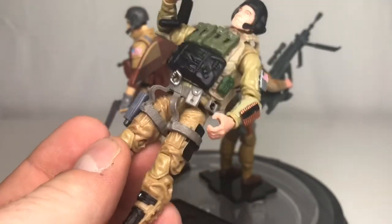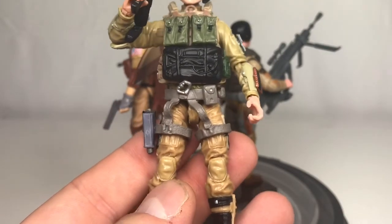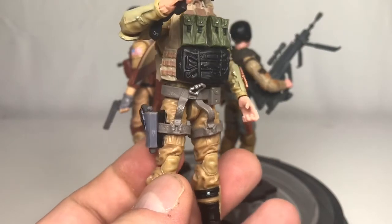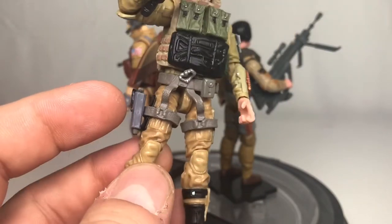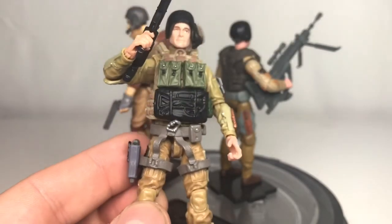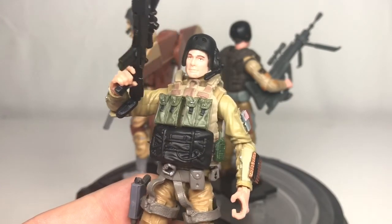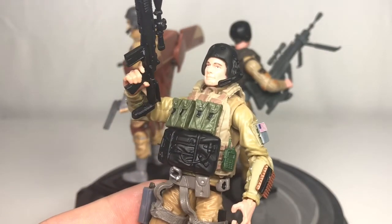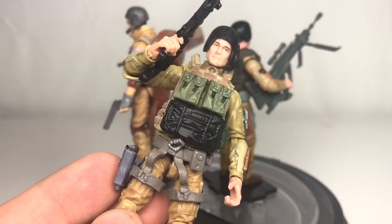The parachute leg harness is actually from the Rise of Cobra Firefly, the one with the kind of neon green goggles. So I gave him that, and then I cut the peg off of this gray holster and I just glued it to the harness, and I gave him a 1911, and that's pretty much it as far as that's concerned. The head is, I think, from the 25th anniversary Ripcord, so I had to go with a little bit of a skinnier head because that helmet does run a little bit small, but I think it's a good size for him. And yeah, that's essentially my version of Barrel Roll.